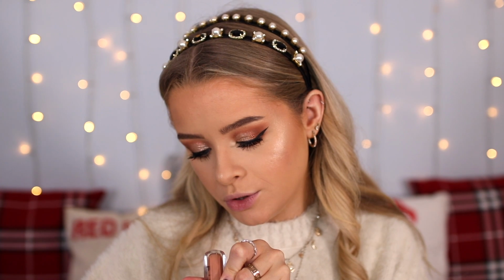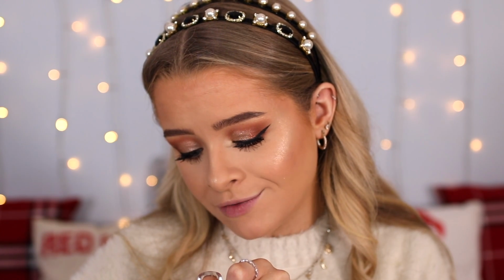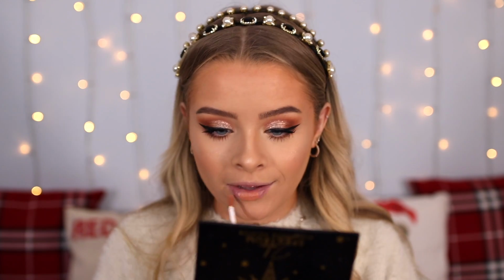To be fair, I do love a kind of My Lips But Better type of nude, but this one looks a little bit too light pink. Oh my god, they smell good. Okay, yeah, that one's definitely a little bit too pink for me, I think. So I'm gonna go for this one. It's definitely not called that. This is called Cabana. Wait, do I put a lip liner on first? Because this is quite light. Let's try it without first, and then we'll go in with the lip liner if needed.